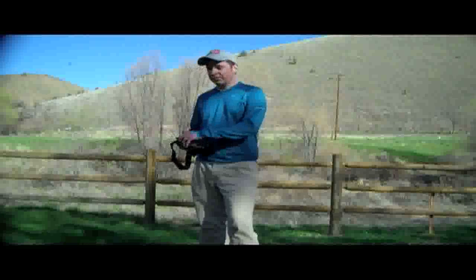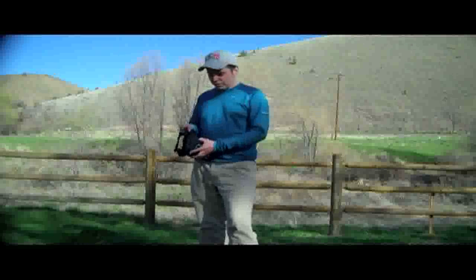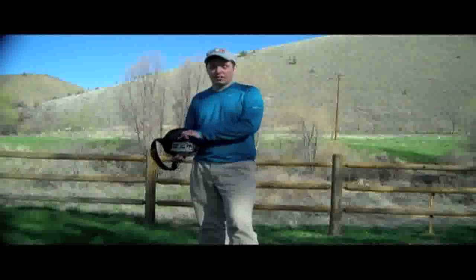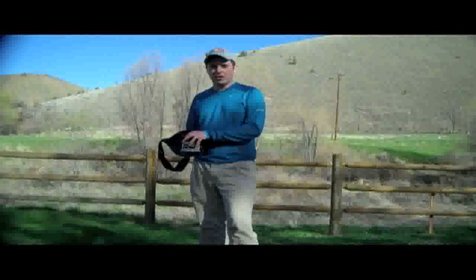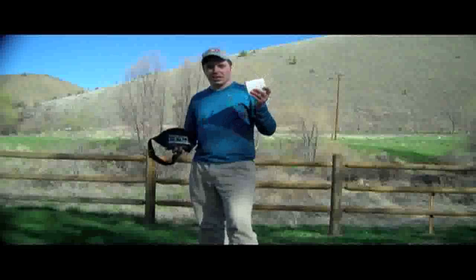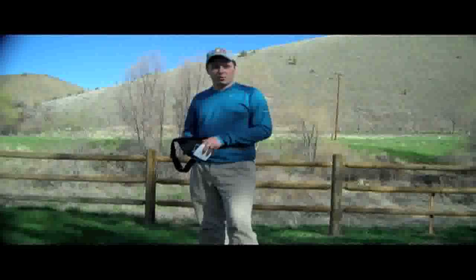So inside the pack, we have a few items that will improve your chances of being found if you're lost, surviving a night in the wilderness if you end up having to spend a night outside, and hopefully just make things a little bit more comfortable for you. First of all, we have a small first aid kit. It's intended for small scrapes and scratches, mostly to stop bleeding.